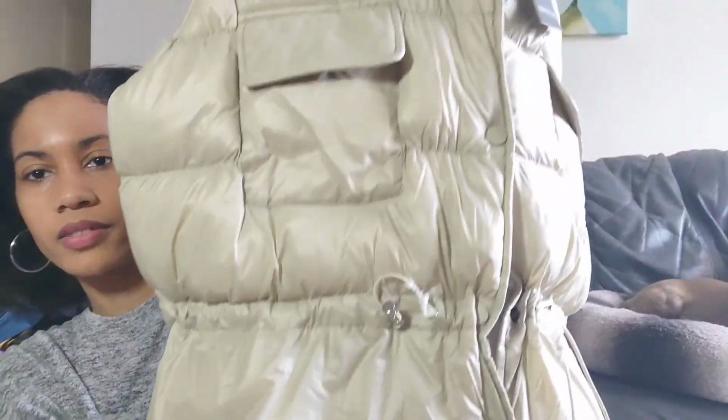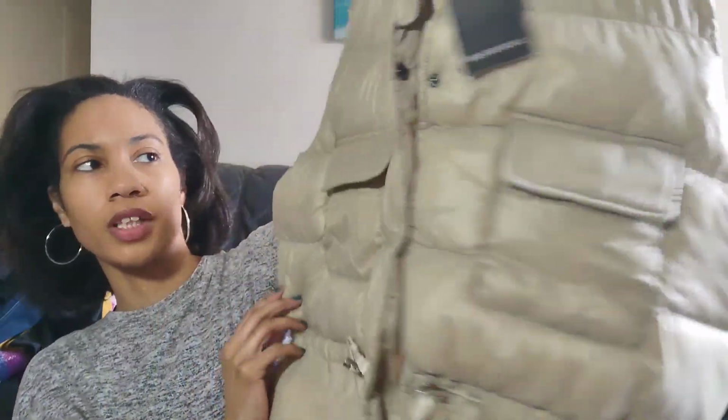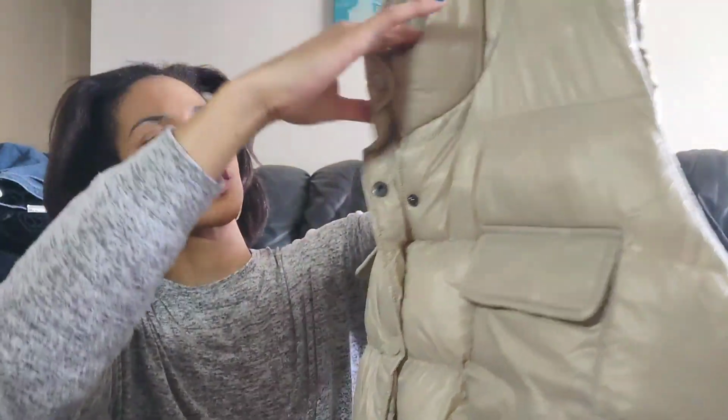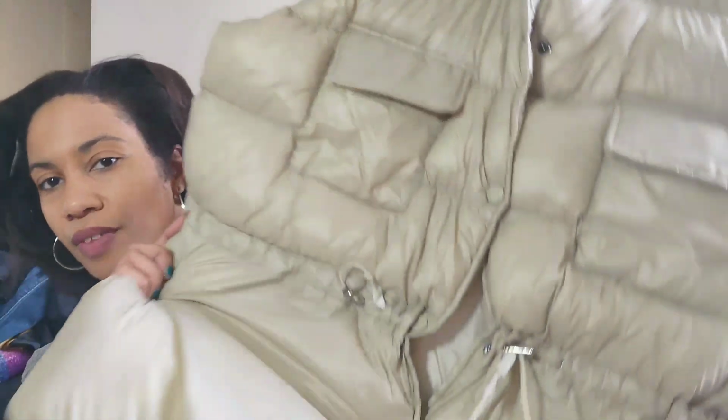It's not a zippable one. It is snap all the way down. And it's extremely soft. It almost feels like it's a goose down type of thing, but I don't think it is. No, it's not goose down, but still a really nice vest, and for only $7.